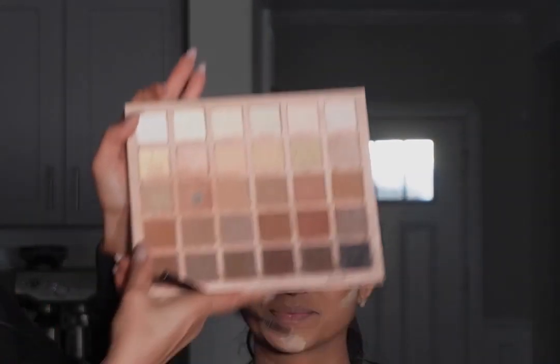How do you correct this? If you want to lessen the darkness underneath the eyes, how do you correct it? Put a concealer maybe? Nope. Or a lighter color eyeshadow. You use a lighter color eyeshadow, correct. So you can go back in and take any of these lighter browns, or actually, I'm gonna go into these, because this palette, I'm telling you, I use this for everything. I'm gonna go in with this lighter brown right here.